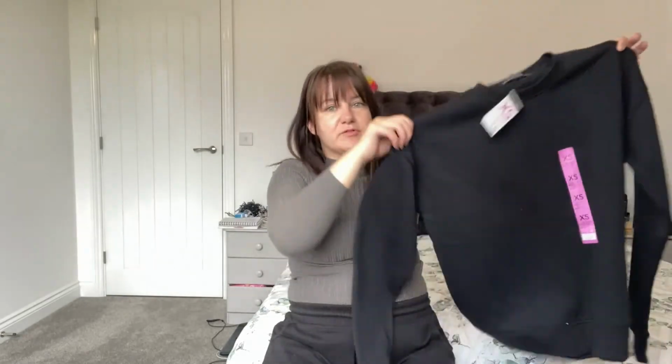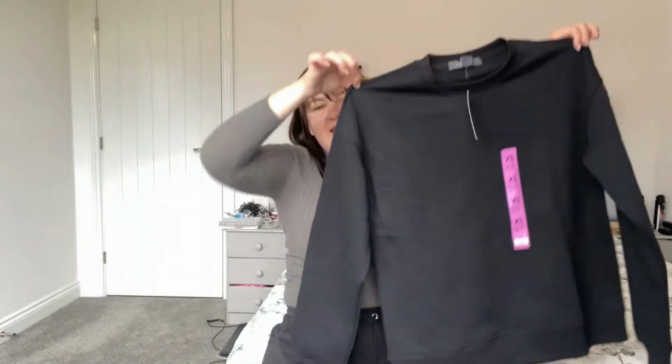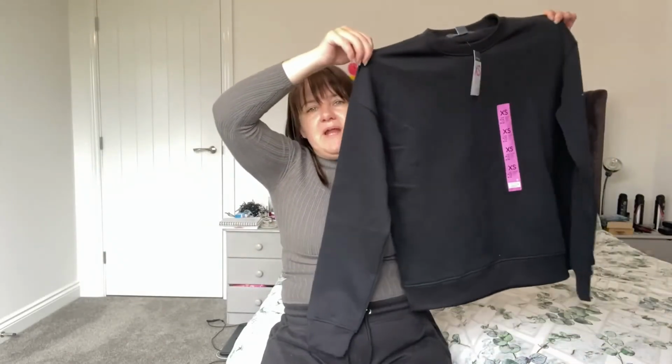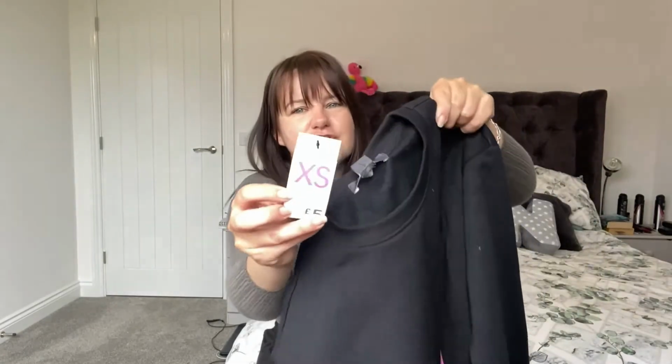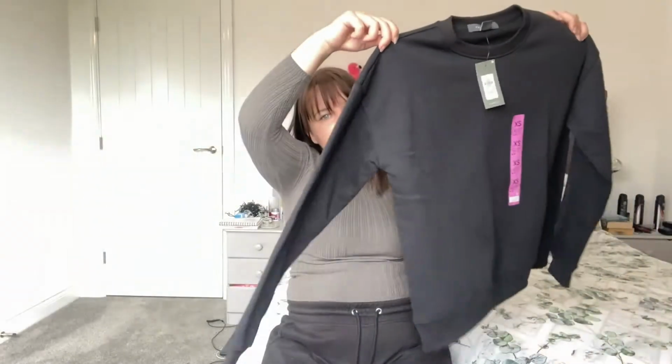These are £5, and they did them in multiple colours. I've got a darker blue, a camel colour, a khaki green, a light grey, but I bought a new light grey one, and I'll show you in 2 seconds, because the light grey one went funny, I don't know why. But they had a black one and I really like it. As you can see, I've gone for an extra small. It was £5, so this is great.